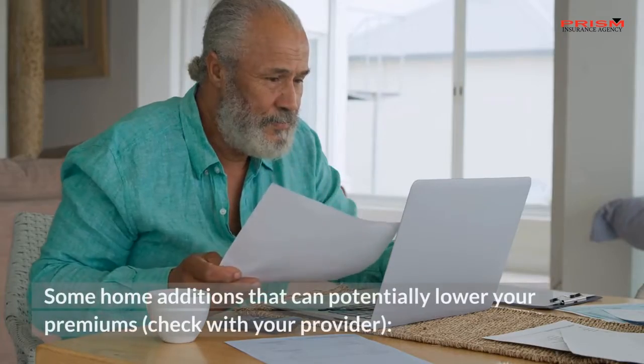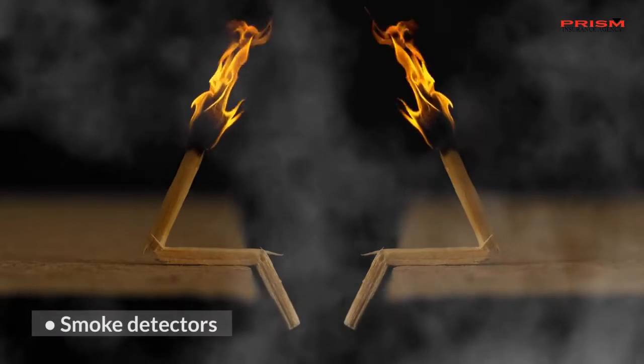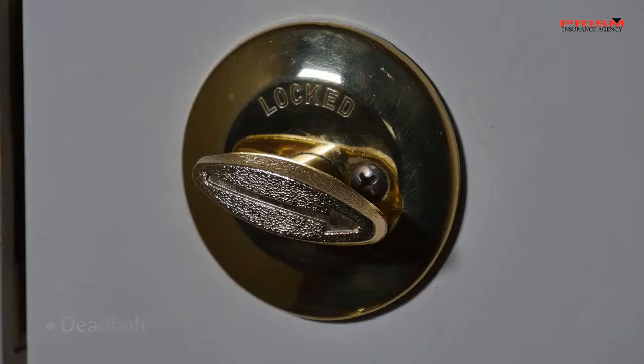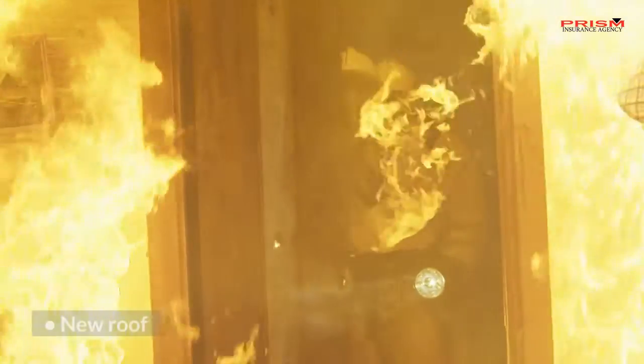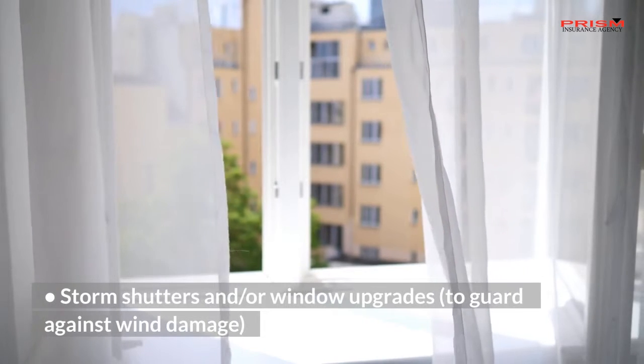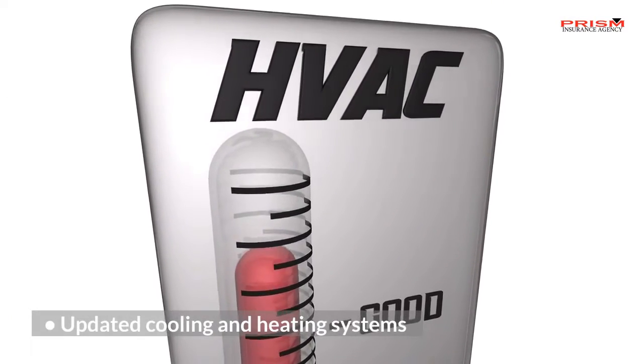Some home additions that can potentially lower your premiums, so check with your provider: smoke detectors, burglar alarm, deadbolt, sprinkler system for fire, new roof, storm shutters and/or window upgrades to guard against wind damage, updated cooling and heating systems.